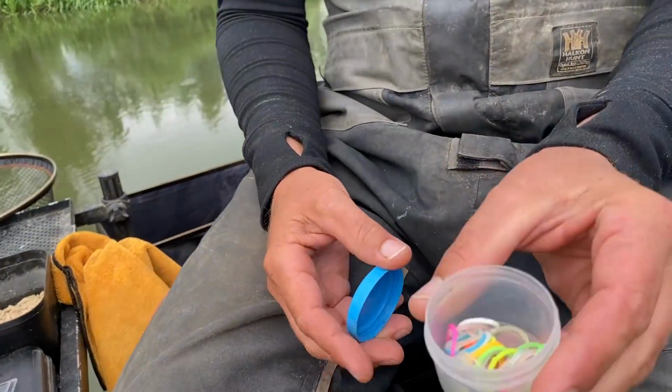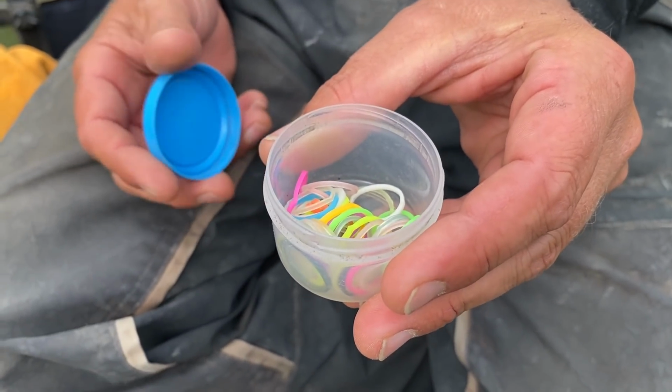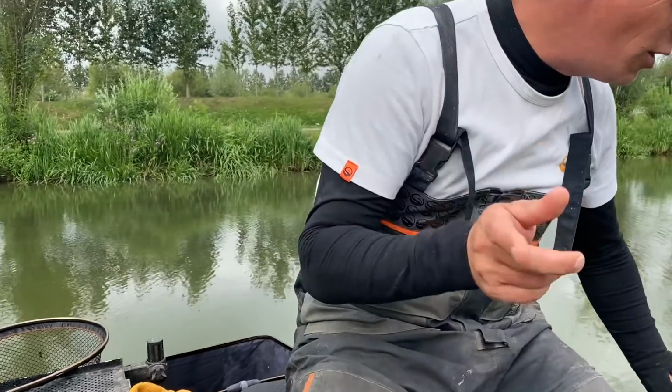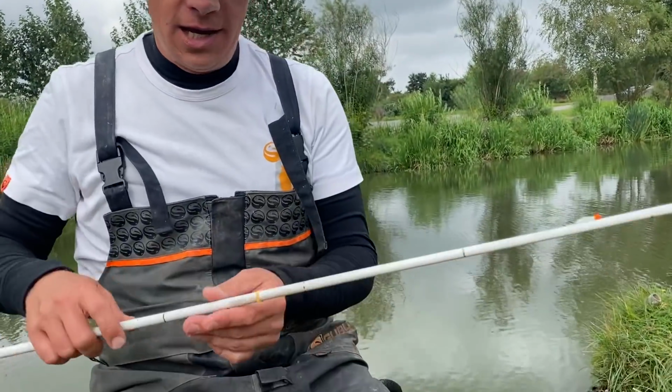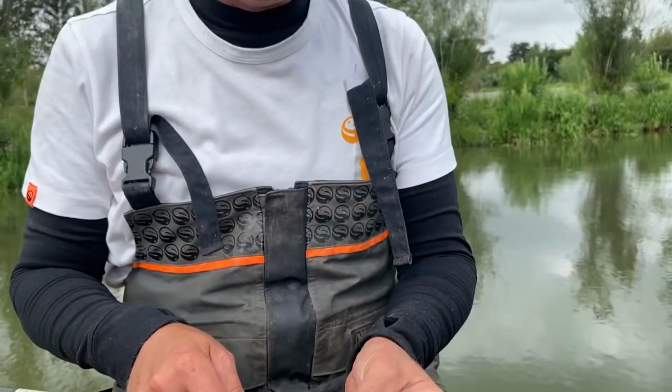Right, first thing, the little pot there. What are those? They are bait bands for 40mm boilies. Nice pretty coloured ones. I like the little tub. No, what they're actually for is hooking my rig up. I love it. What do they call it? A loom band. Loom band. You got any kids, granddaughters? I stole mine off my niece. I've got some from Amazon.